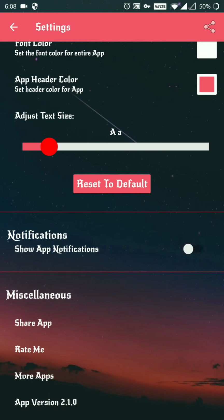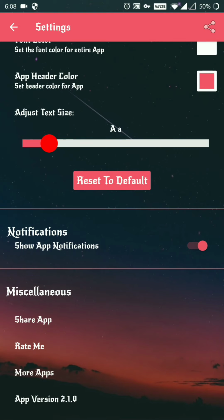There is another thing like notifications. We have daily notifications at 8 a.m. which will tell you to open the app and see your horoscope. If you don't like it, just disable it, but I suggest you keep it enabled so that every morning when you get up, you will have your horoscope ready.